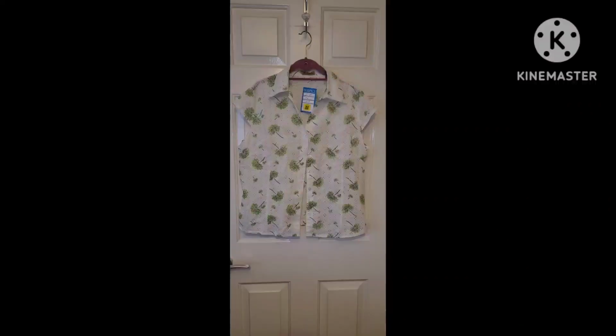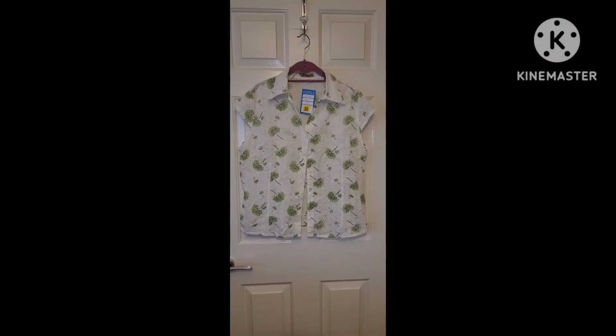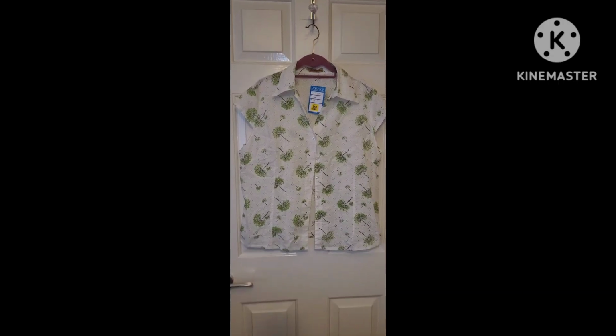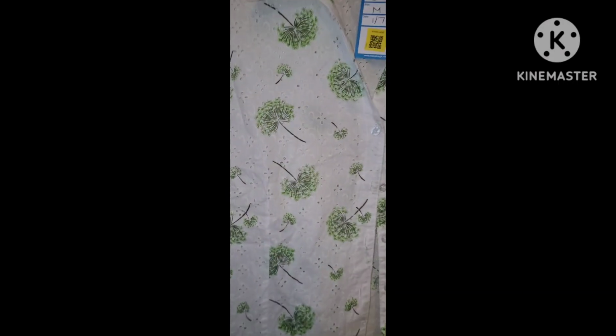Right, let's look at today's haul then. These were all sourced in my three local high street charity shops. So this is very pretty and fresh. It's actually alliums, green alliums on a white broderie anglaise.